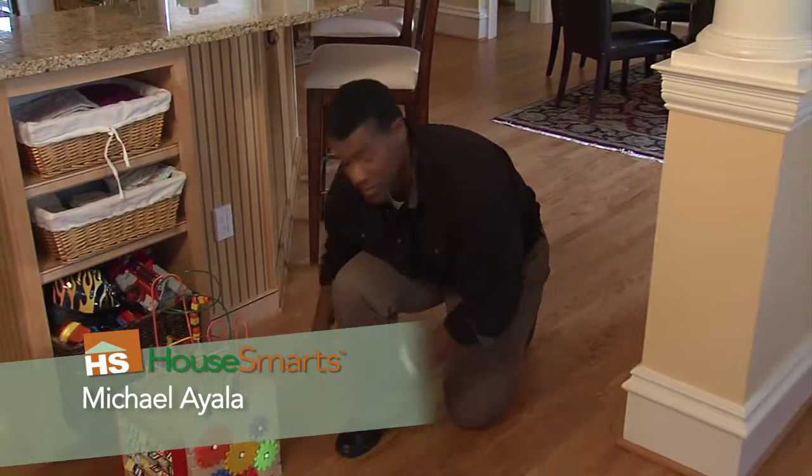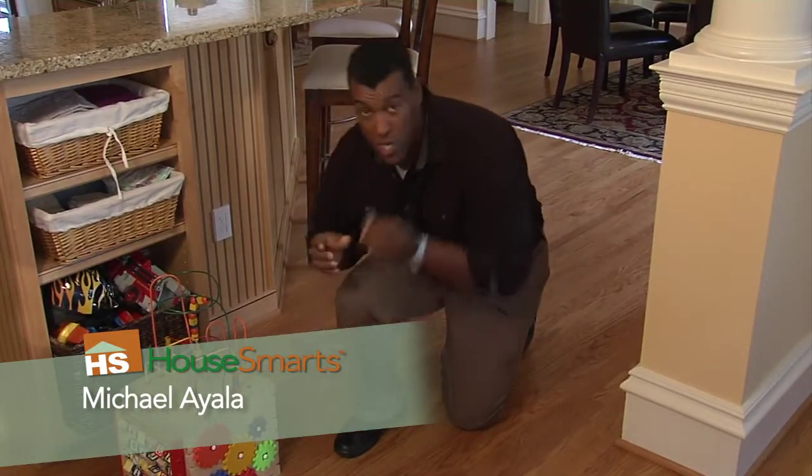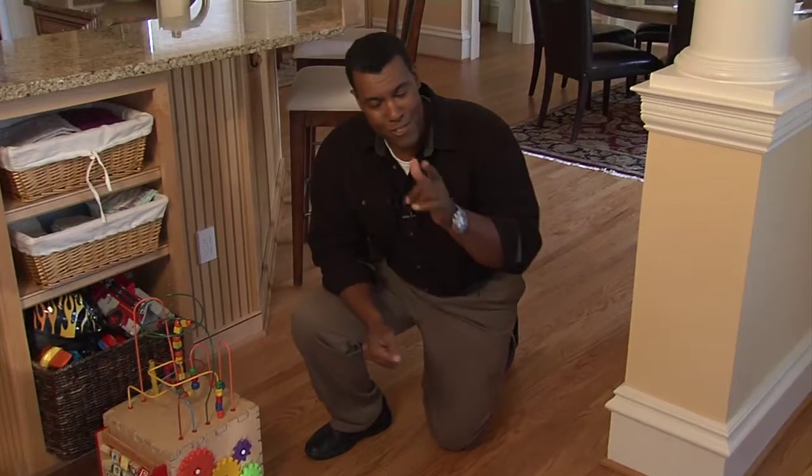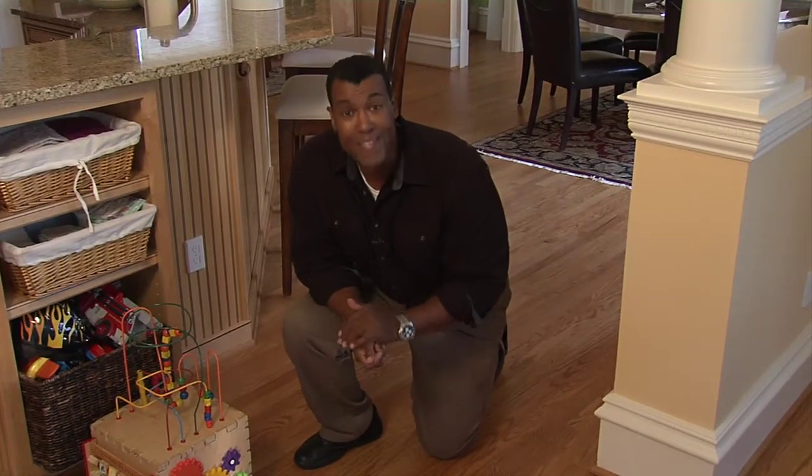Lou, in order to protect a child, you have to think like a child, and that means getting down on your hands and knees and seeing what they see. Things like this coin, which could be a choking hazard, or this electrical outlet, which needs childproofing. These are just some of the things you have to do to keep your kids safe at home.